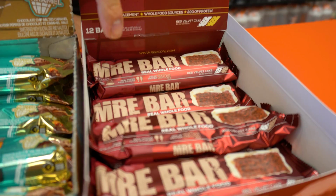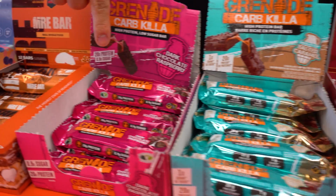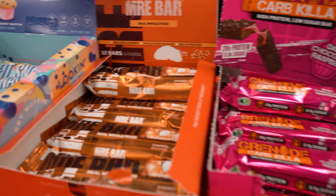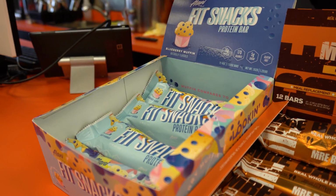First one is the MRE bar, which is the red velvet cake. I got 2 Grenade bars here, salted caramel, dark chocolate raspberry. I got another MRE bar here, which is the Redcon S'mores. And then I have the Alani Fit Snacks, which is the blueberry muffin. I'm gonna be rating them from 1 to 5, 1 being my favorite and 5 being my least favorite.